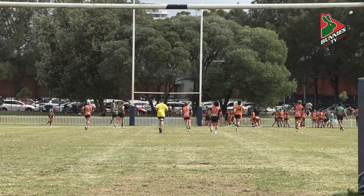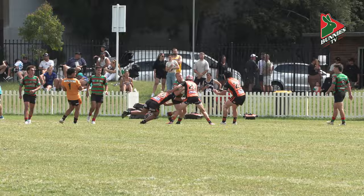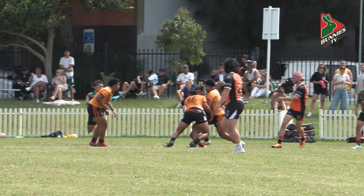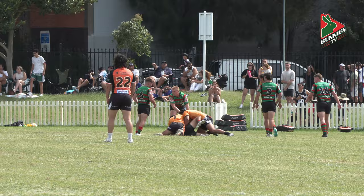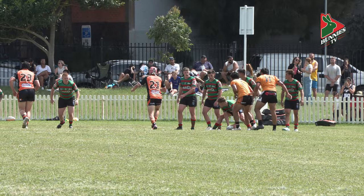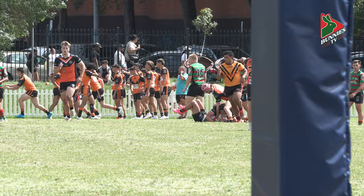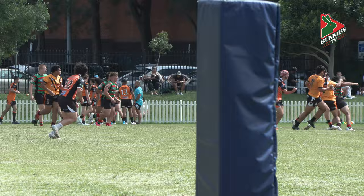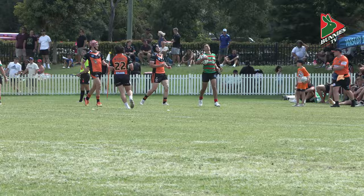Well, South let it bounce. All good. So it's lovely offload. No, it's a good forward pass there.